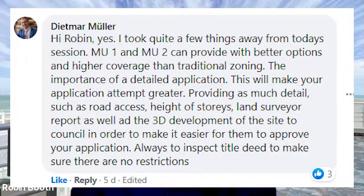Dietmar, who is an estate agent, says he took a lot of things from today's session. There's mixed use 1 and mixed use 2, which can provide better options and higher coverage than traditional zoning. How are we going to determine which is the best zoning? Because that will determine the bulk, the parking, the size of the buildings that we can use, setbacks, building lines, a whole lot of different things we have to take into account. And of course, this will make the application stronger, right?